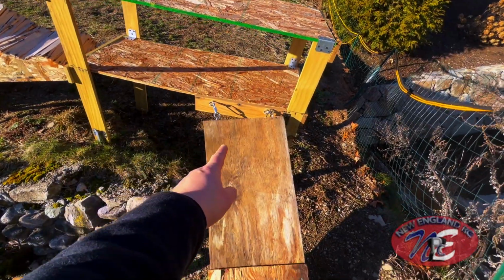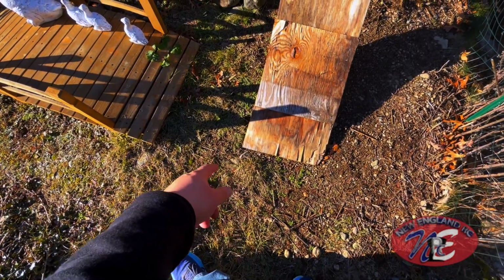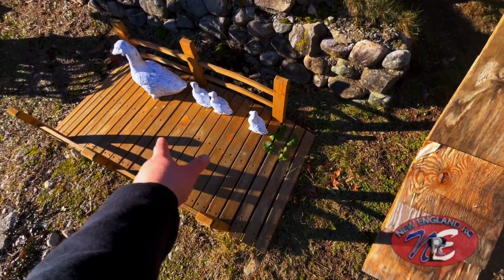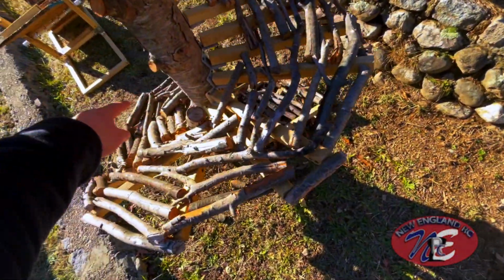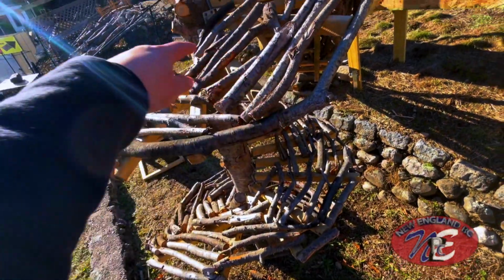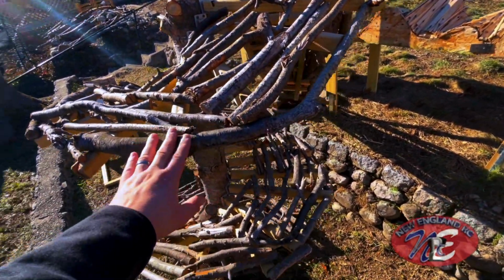Then you've got to crawl down this big ramp here, and that leads you to the floor. Once you hit the floor, now you've got to maneuver yourself around so you can get straightened out and go over this little duck bridge. Once you're over the duck bridge, then you've got to crawl up and around this giant wooden staircase that I built. This thing took a long time to build, by the way, guys, but well worth the effort.